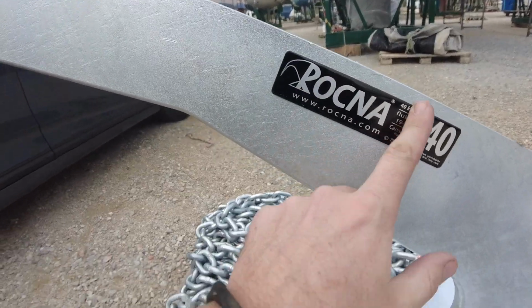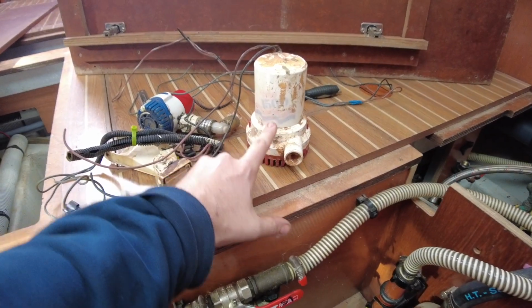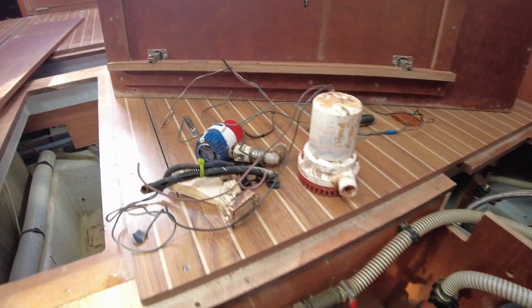Disco time. So that's a Rocna 40kg, 88 pounds. This is a 1500 gallon per hour, and this is a 500 gallon per hour. It's pretty bad for the lungs at this place at the moment.